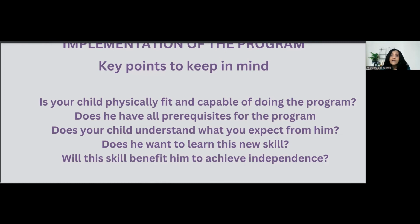Then, does your child understand what you expect from him? The child should have a basic understanding. If you are going to use an instructional method or a demonstration method, the child should be in a position to understand what he is expected to do.